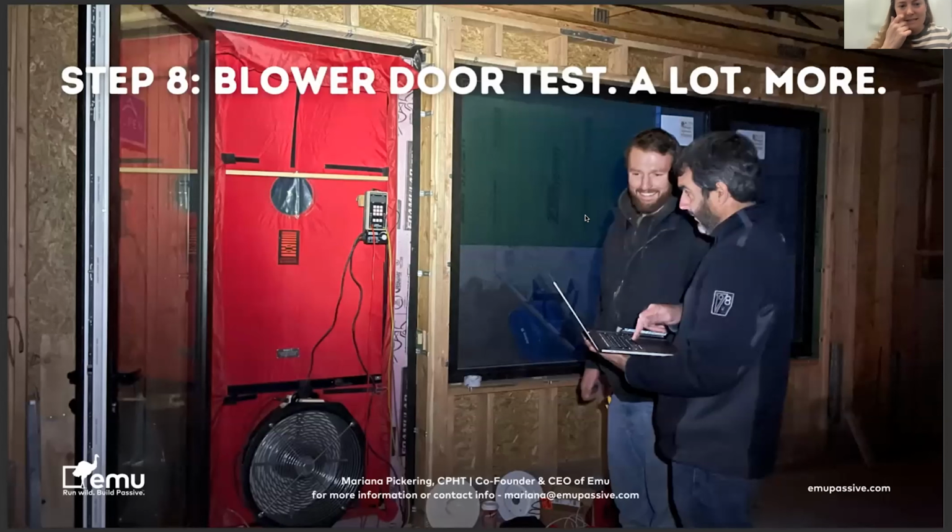For anyone on here who doesn't know, it's this big red door. You pop it in one of the openings of the building, close everything up, pressurize, depressurize, and come up with the ACH 50, the air exchanges per hour at 50 pascals of pressure. The standard that is used to run the test is different for passive house than it is for what code requires.